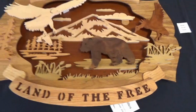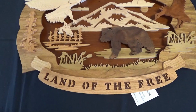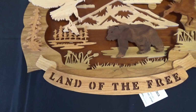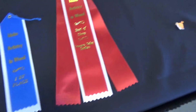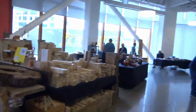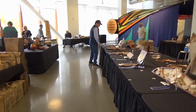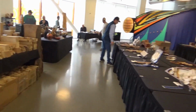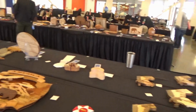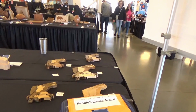And you have a multi-layered scroll work here. Land of the free America, bear, eagle, fish, trout. And then we get around to the last few. We have some vendors of wood, we have some vendors of gourds, we have some pin turners and bowl turners. And that, my friends, is the 2024 Idaho Artistry and Wood and Gourd Show. Check us out next year if you haven't seen us this year. See ya.